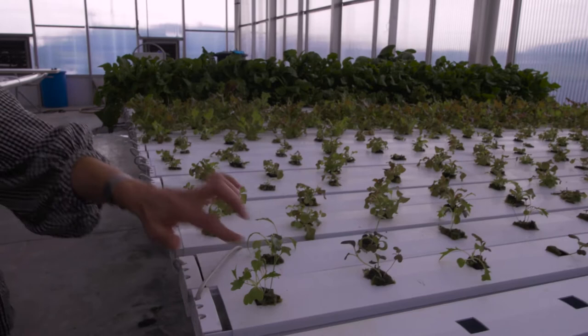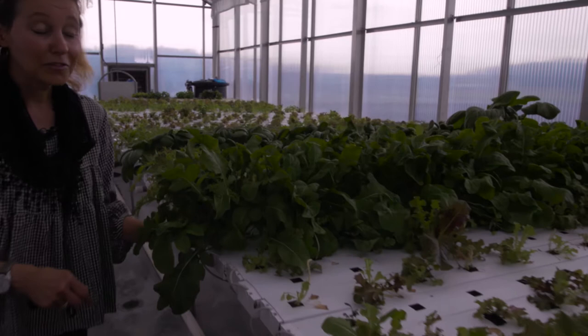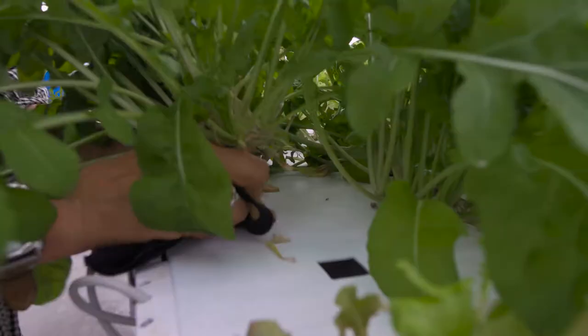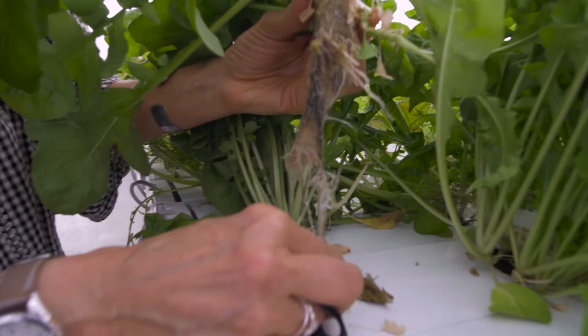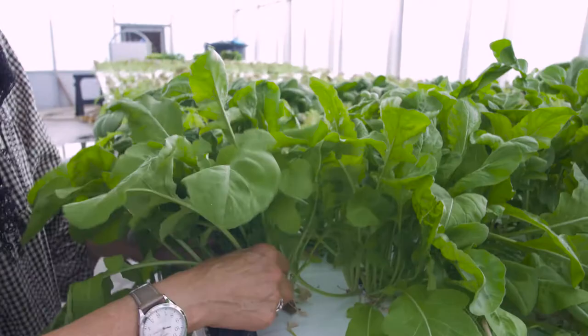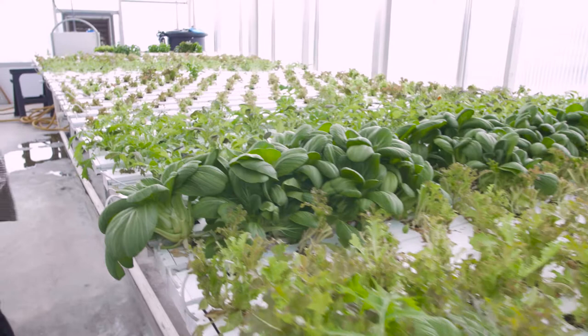Now this is a really tiny one, but check this out. In case you're wondering, this is arugula. A lot of this goes to our cafeteria. I left a lot of it in there, but this is just a mass of roots in there, and this is characteristic of hydroponics. So we have lettuces, bok choy, and then over on the other side, we have some basil. So again, used mostly in the cafeteria right now.